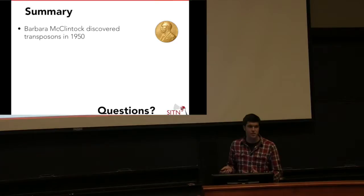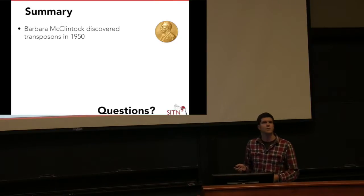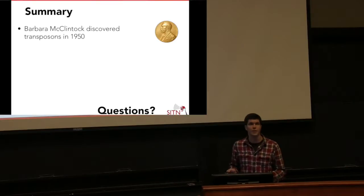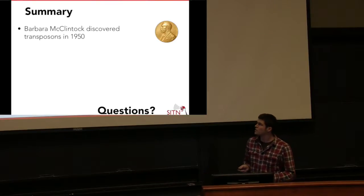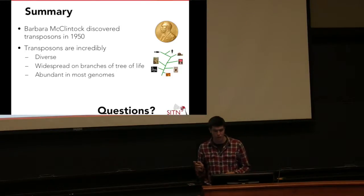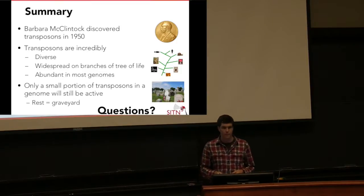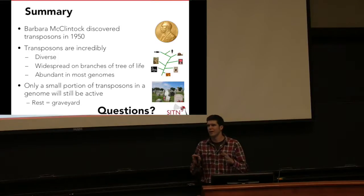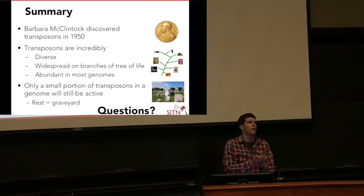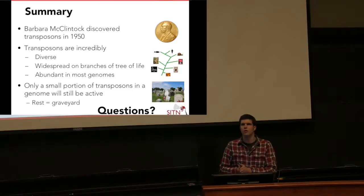And so to summarize this small segment, Barbara McClintock discovered transposons in about the year 1950. That's when she published her discovery, and she won the Nobel Prize for it in '83. Transposons are incredibly diverse, widespread across branches of the tree of life, and abundant in most genomes. Yet only a small portion of transposons in a genome will still be active. 45% of your genome is not jumping around right now. Maybe a very, very, very small percentage of it is. And the rest of it is kind of a transposon graveyard. And before we go on, are there any other questions?